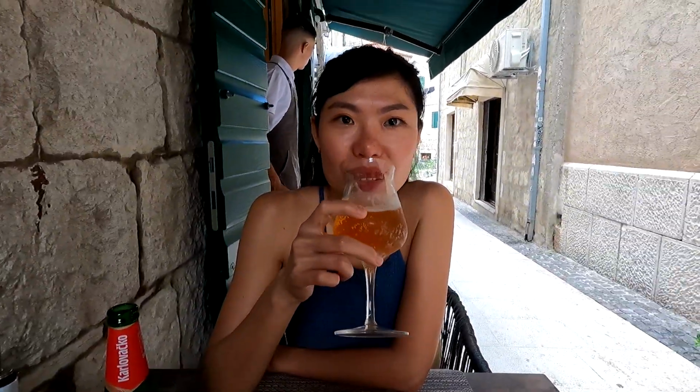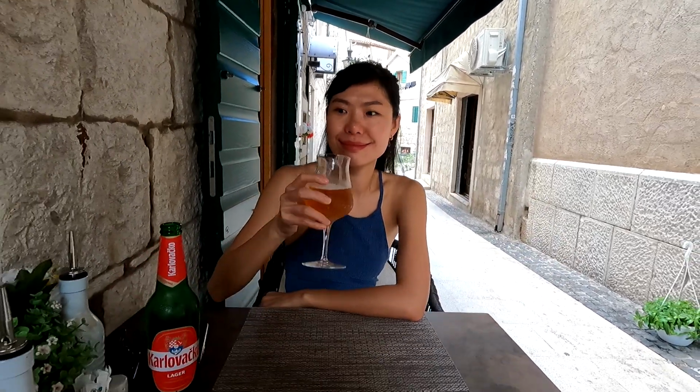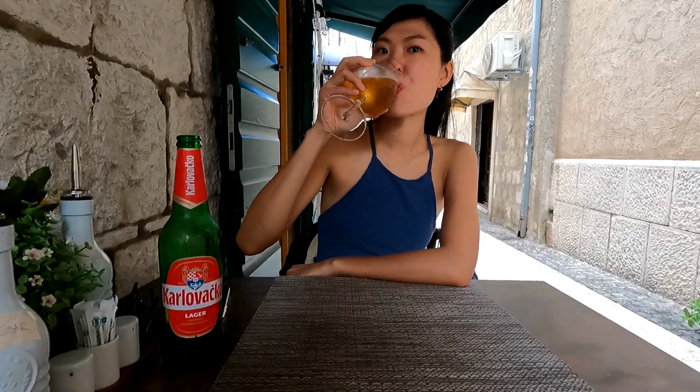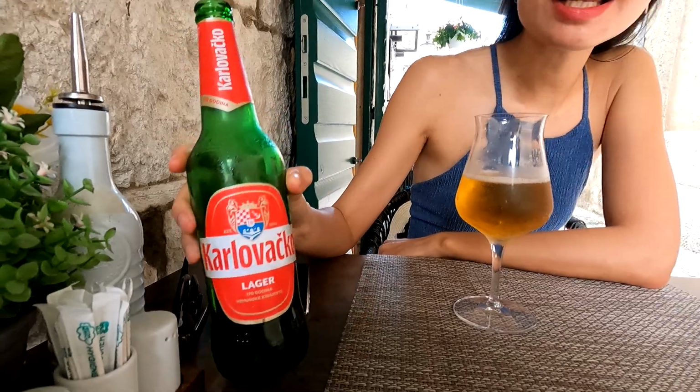So we are done with the walking tour of Split Old Town and it's time for lunch. I saw this place, they have a very good review about vegetable risotto. That's why we are here. Okay. How's the beer? Yeah, it's nice beer. I like it.